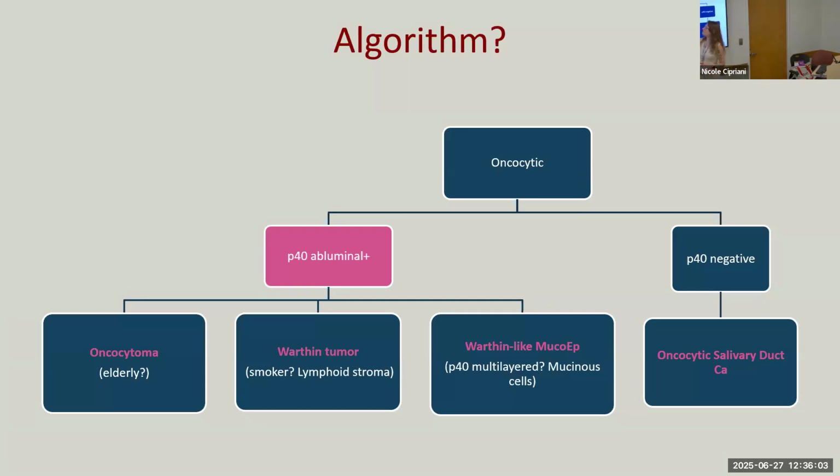The interesting thing about the oncocytic tumors is that even though they are morphologically monotypic, right, the oncocytomas and the Warthin tumors are morphologically only oncocytes. If you throw a P40 on them, the abluminal or the peripheral or the peristromal oncocytes will be P40 positive, and the rest won't. So even though they look exactly the same, you can pick them out on IHC, just for curiosity. Warthin-like mucoep is usually going to have multi-layered P40 instead of monobasal, and mucinous cells. Okay.